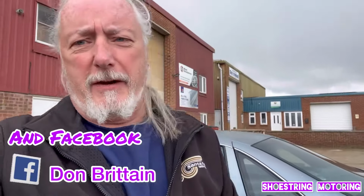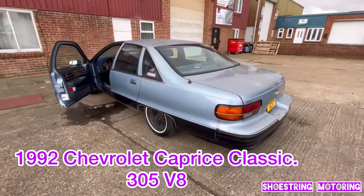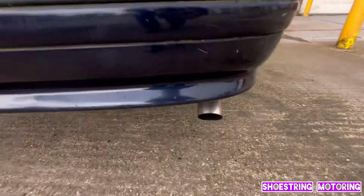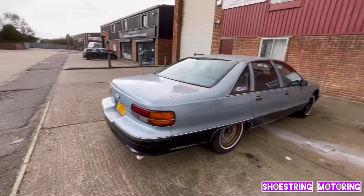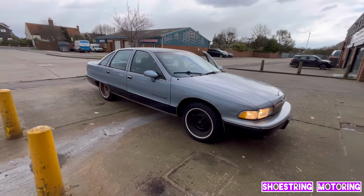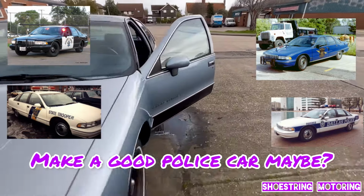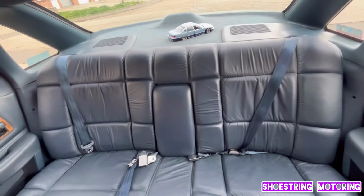Right, I've picked up my vehicle and here it is. It's a 1992 Chevrolet Caprice Classic. Blue leather inside. Excuse me for the wind.